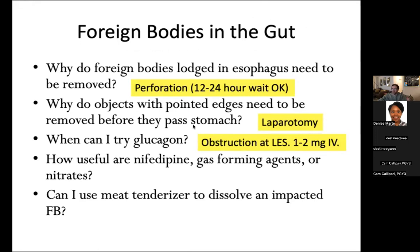Glucagon is an option, but there's mixed data on whether or not it works. So certainly you can try 1 to 2 milligrams IV when there's an obstruction at the lower esophageal sphincter. It helps decrease the esophageal sphincter tone, but the data is very mixed. In a couple of studies, when they did glucagon versus placebo, the difference between the two groups was very minimal, but the glucagon group had a lot of emesis. And so if you're going to use glucagon, you're going to give it with Zofran. That's what I typically do.